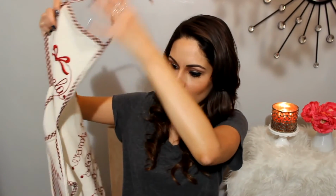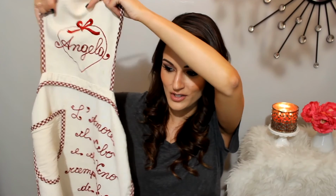I would say make sure that you pick up a souvenir for yourself that really means a lot to you. I didn't want little tchotchkes and all of that, especially because I didn't have a lot of room in my suitcase to pack it. So the one thing I did want to pick up was an apron. So this one has my name on it, super cute.